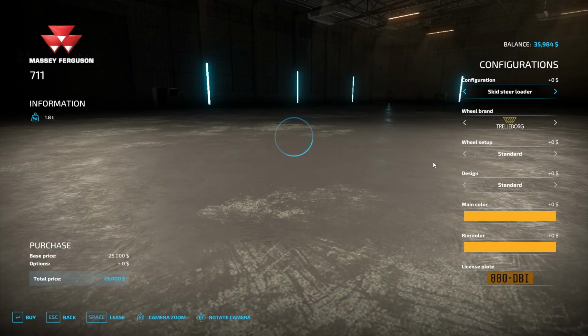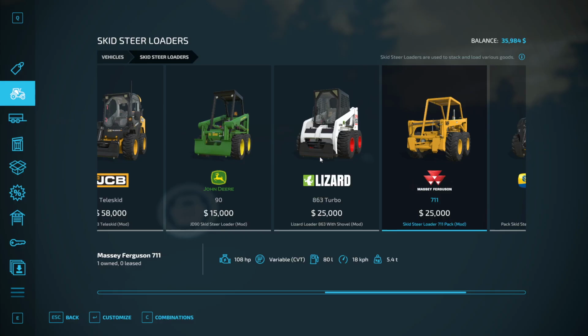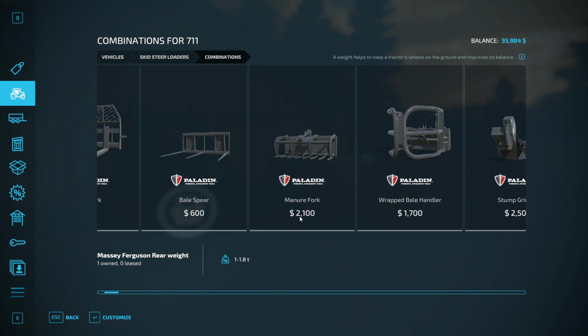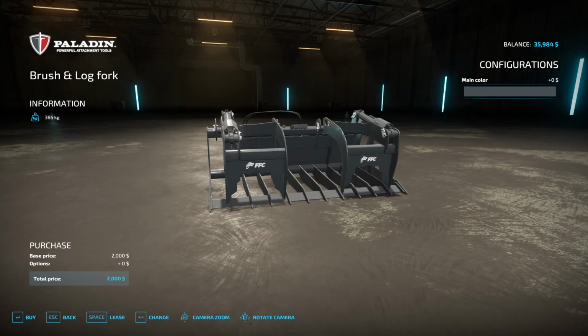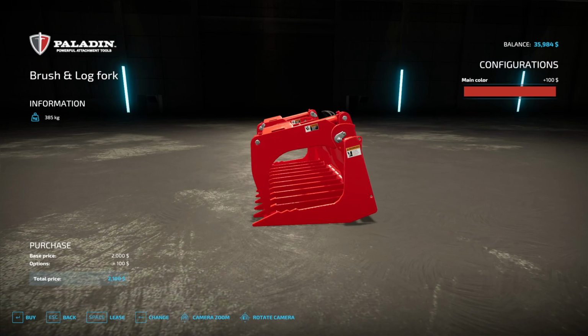Now, I kind of also need something to pick up the logs. Instead of getting a real log fork, I am going to use a manure fork. And that actually works well for picking up logs. Oh, this is a brush and log. Oh, let's have a look at that. Okay, let's do that. Can we get that? Let's get that in a red as well.